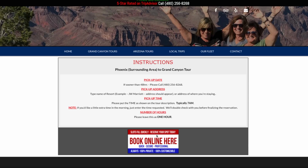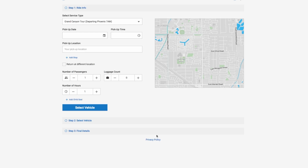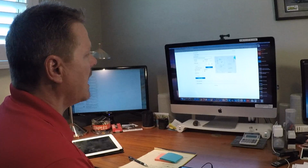So let me go ahead and click on here because I'm ready. I read all that good stuff. I think I'm ready to go. You can see it defaulted here to the reservation that you picked, Grand Canyon Tour departing Phoenix at 7 a.m. Here's the date. Of course, you just pick your date. Departure time. Now, let's say you're spending a lot of money at the resort where you're at and they're offering you a free breakfast. And nobody wants to sacrifice a free breakfast, especially what you're paying, right?